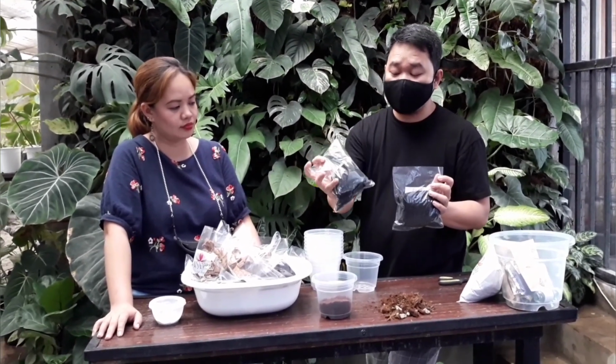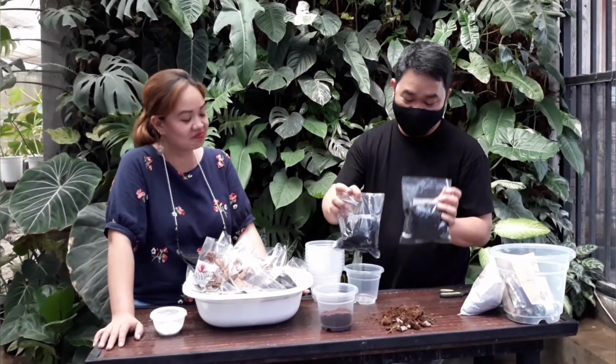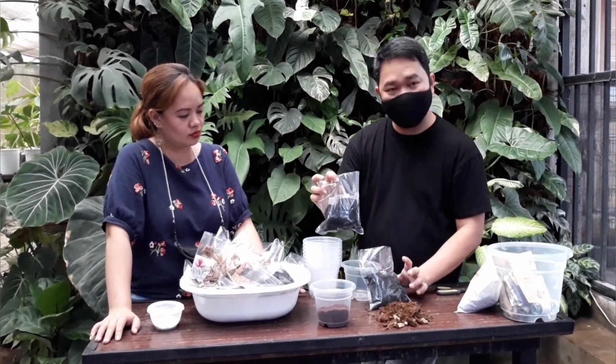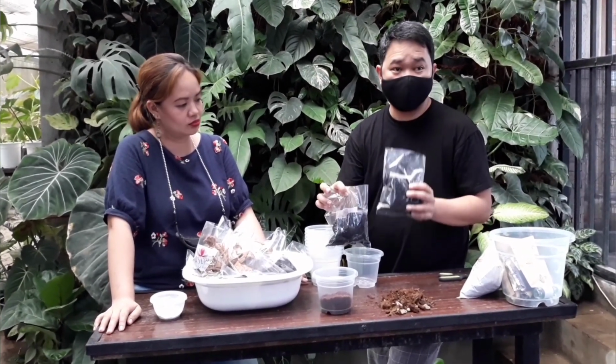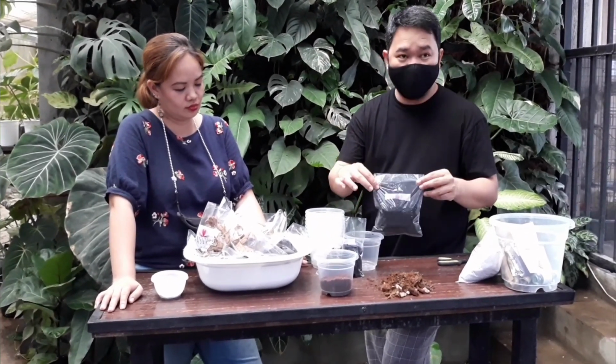But the problem is, pag tinubigan mo, minsan nalalaglag to lahat. Diba? So that's basically the concern. Kaya you find this, it's a bit more expensive, but you make sure it stays on your potting mix. It has antibacterial properties. It doesn't guarantee everything, pero it helps a lot talaga. So that's carbonized rice hull.